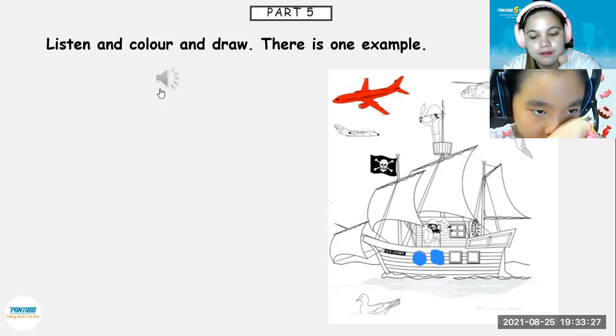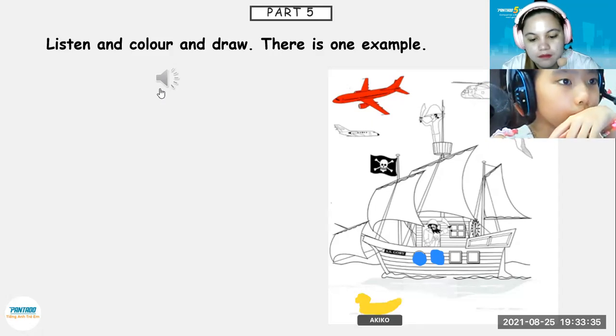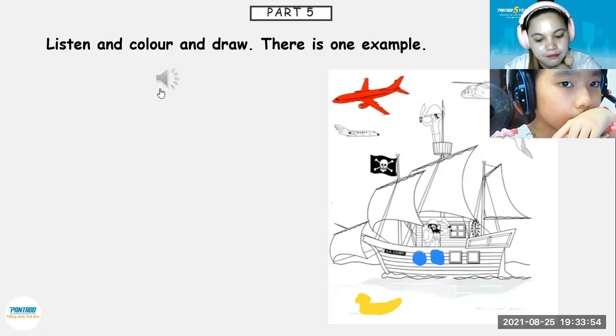Three. Do you want to draw something? Yes. Can I draw another window? We have a lot of windows. Do you want to draw something different? OK. Draw a cloud. Where? Above the helicopter. OK. A cloud above the helicopter.